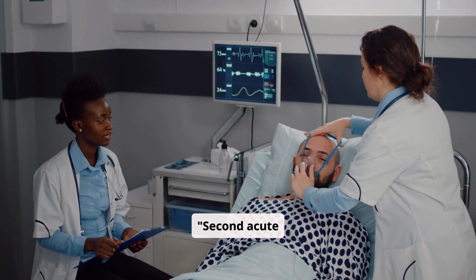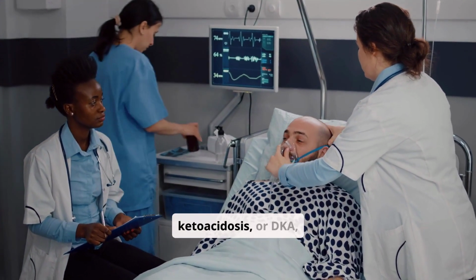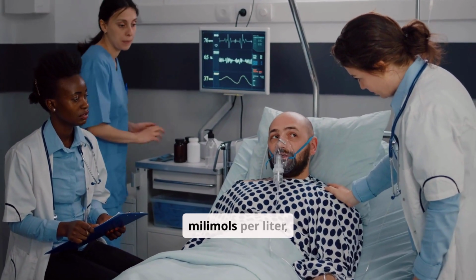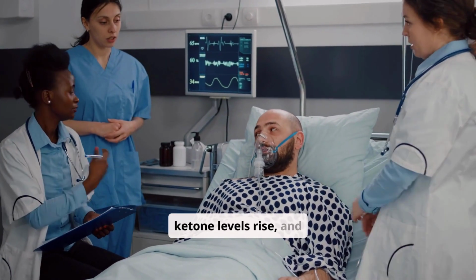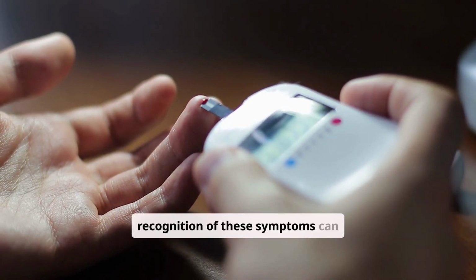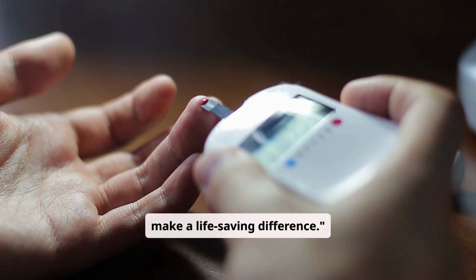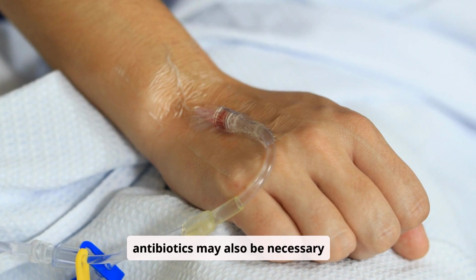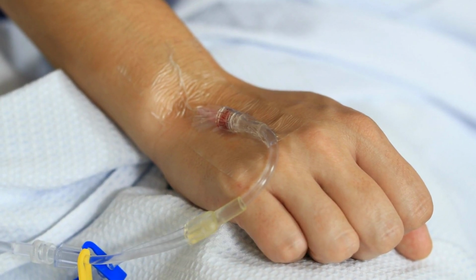Second acute complication, diabetic ketoacidosis, or DKA, develops when blood glucose exceeds 11 millimoles per liter, ketone levels rise, and blood becomes acidic. Early recognition of these symptoms can make a life-saving difference. DKA requires urgent medical care, including fluids, insulin, and electrolyte correction. In some cases, anticoagulants or antibiotics may also be necessary to manage complications.